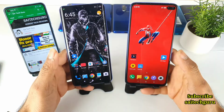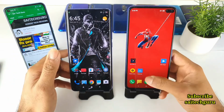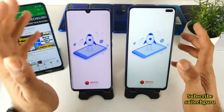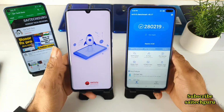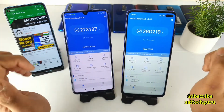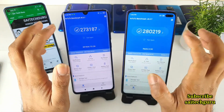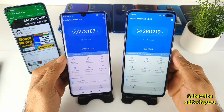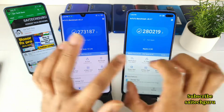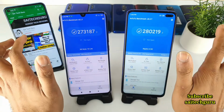And let me open the Antutu benchmark application on both phones and show you the scores side by side. As you can see, both are running the same Antutu benchmark version 8.3.7, and I have done the Antutu benchmark test already, so I don't want to waste any time. I want to make this video as short as possible, so that's why I'm straight away taking you to the score which I have got.